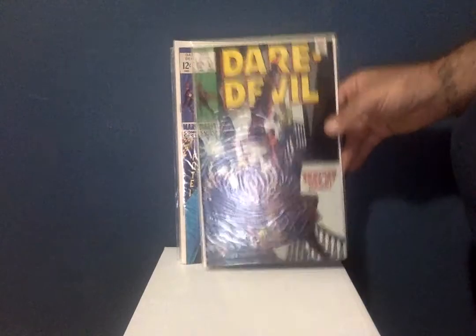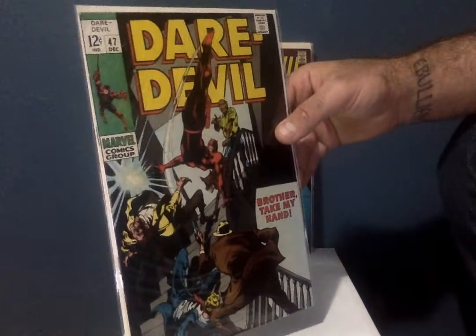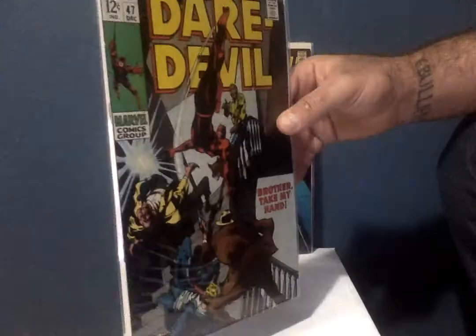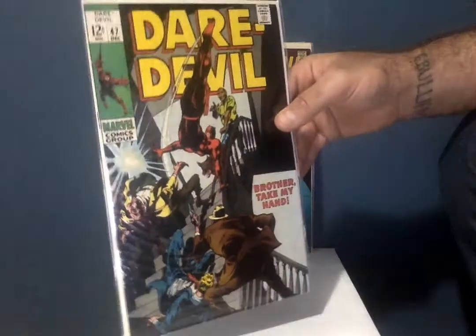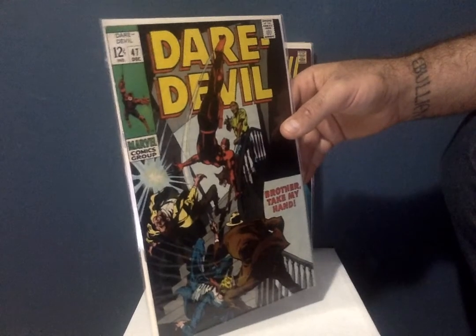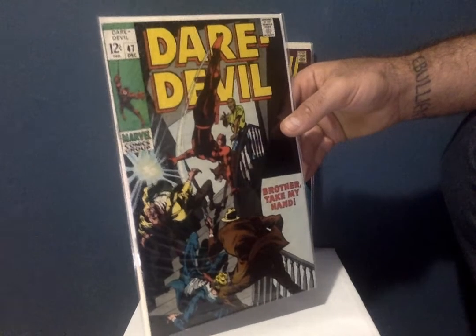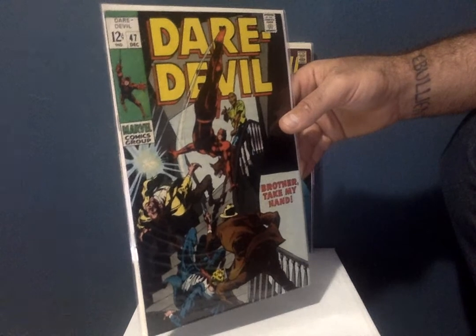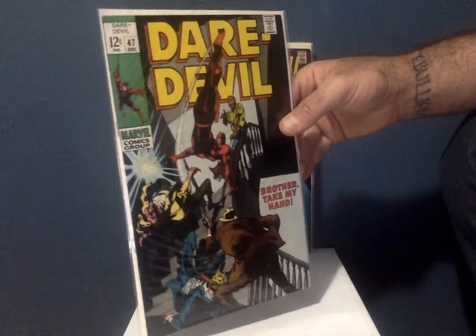This is 47. I've been looking for this book for a long time, and high grade specifically. It's got to be about an 8.5. The least it could be is an 8.0, but I think it's just a little bit better than that. And could it get a 9.0? It's a real sharp book. It's really beautiful.